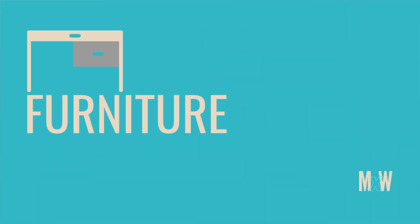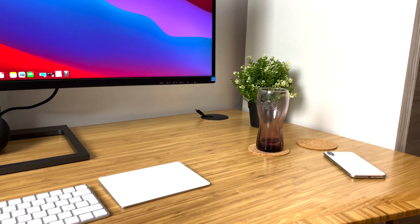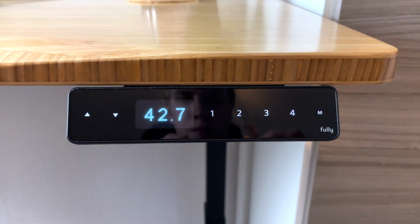So let's get into my desk setup, and at first I'd like to talk about furniture. For the furniture I use the Fully Jarvis bamboo standing desk, which is really great because I can go up and down for standing mode, for example, and I also have this panel with some pre-adjusted heights, so I do not always have to keep the button pushed until I have the perfect height for me. So this is just great, and I really love this desk because it's just super big and I have space for everything I need. Yeah, it's just a great one in my opinion, although it's pretty expensive, I have to admit, but definitely was worth it in my opinion.